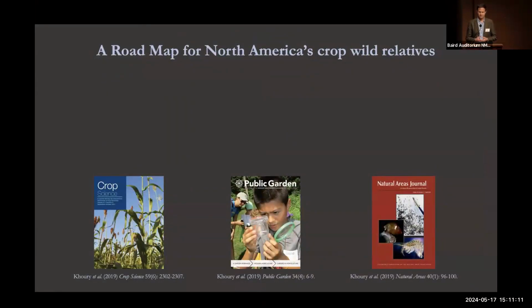One was more science. As mentioned, we really still need to know who these species are and where they live and how their conservation is doing. And then we need to protect them in their natural habitats around the country, around North America in this case. We need to collect and preserve them in botanic gardens and in our seed banks. We need to do that breeding work to make them usable in agriculture, and we need to raise public awareness. We published that for agricultural researchers and also for garden folks and for the land managers in different journals to really try to get the message out. And for the last 5 or 10 years, we've really been working on this.